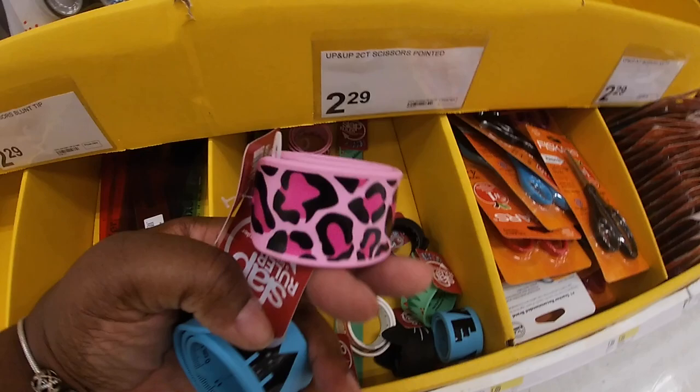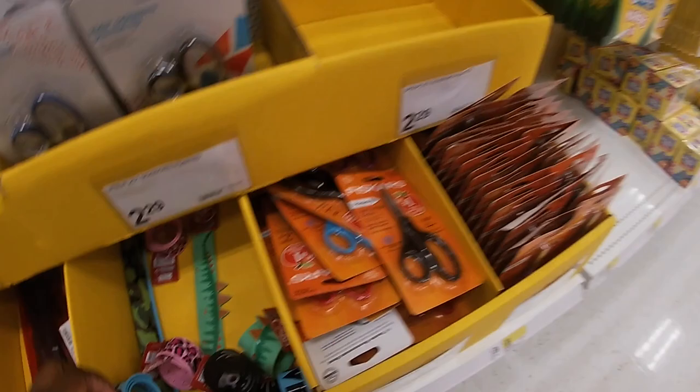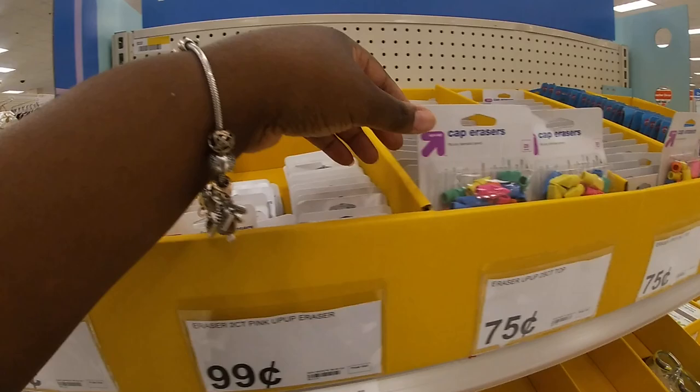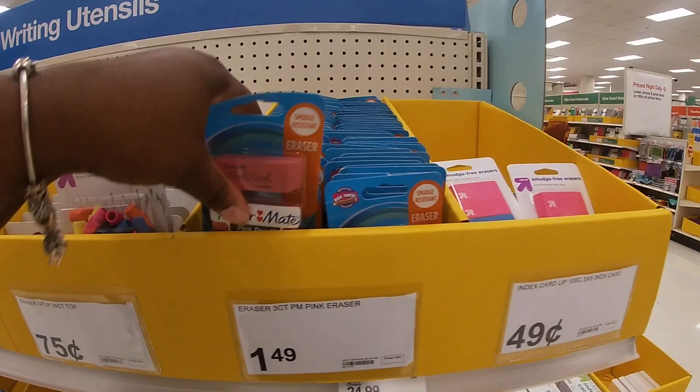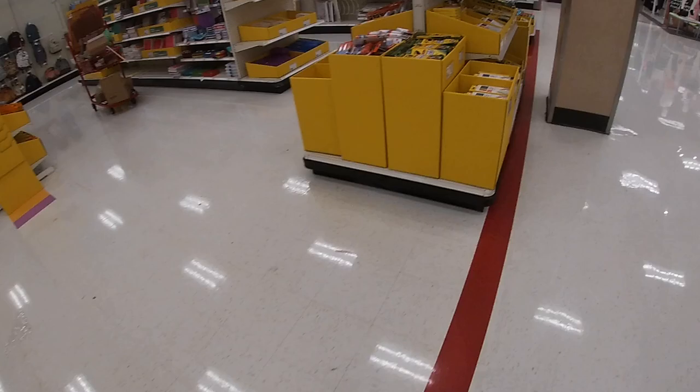These are $2.99. They have the cat. More scissors, the rulers. These are bendy for 99 cents. Some free erasers. These are 99 cents. These are 75 cents. These are $1.49. Three for Paper Mate. These are 49 cents. They didn't quite finish filling up the pencils yet down here. The index cards are 49 cents.